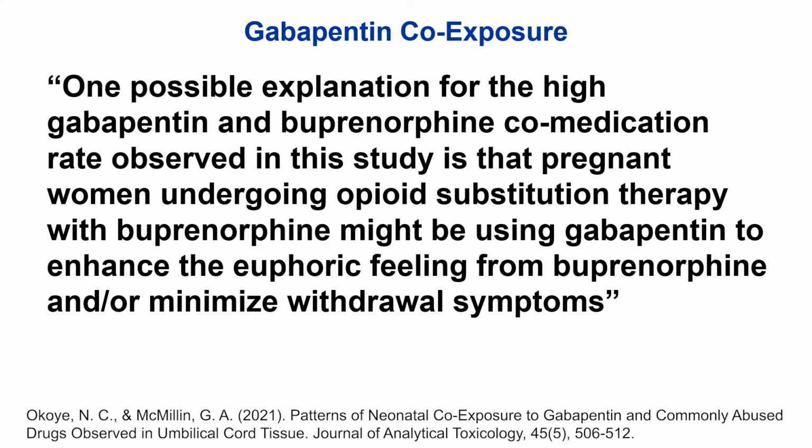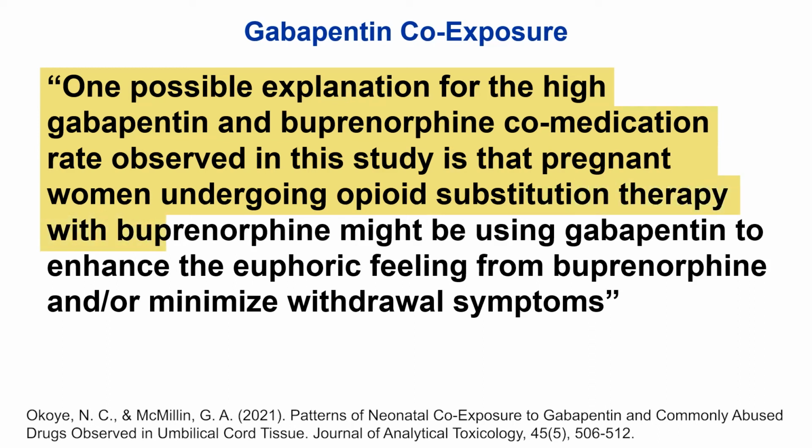The main takeaway from this study was the high co-positivity rate between gabapentin and buprenorphine. And so what the author stated, and I drew this quote from that text, was that one possible explanation for the high gabapentin and buprenorphine co-medication rate observed in this study is that pregnant women undergoing opioid substitution therapy with buprenorphine might be using gabapentin to enhance the euphoric feeling from buprenorphine and or minimize the withdrawal symptoms.